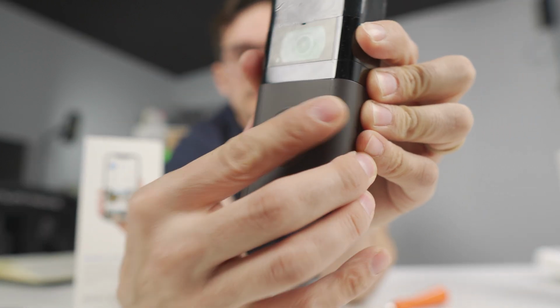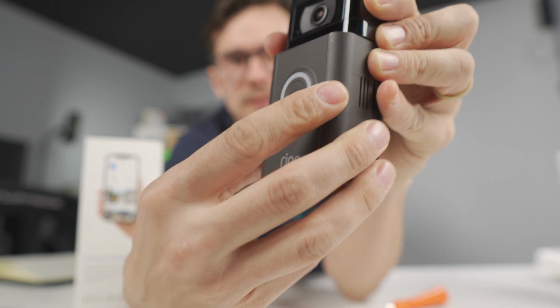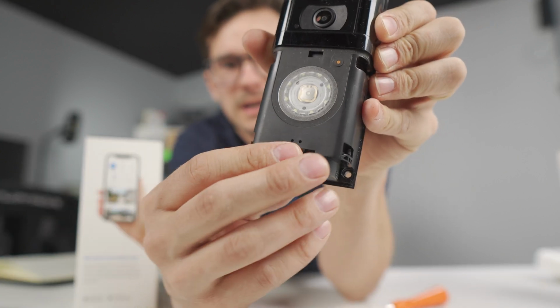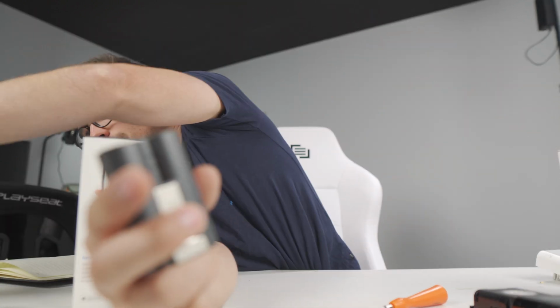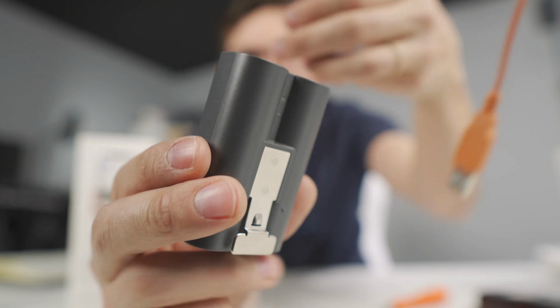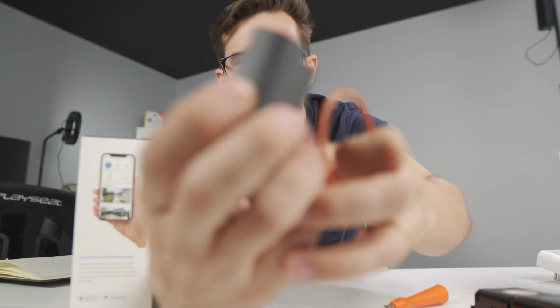You can pop out this faceplate. And then you've got your battery here, which slides down. And then it comes with this orange USB charging cable that you plug in right up here. And it takes like 5 hours. It takes a long time to charge, but the charge lasts really long, even in cold weather.